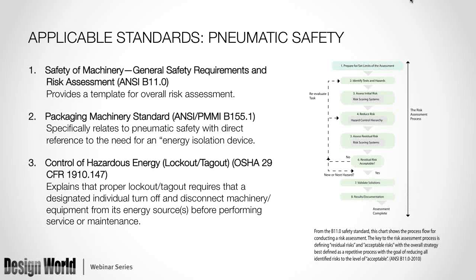Number 3, the Control of Hazardous Energy, Lockout-Tagout, is an OSHA standard, and this explains that proper lockout-tagout requires that a designated individual turn off and disconnect machinery and equipment from its energy source before performing that service or maintenance.